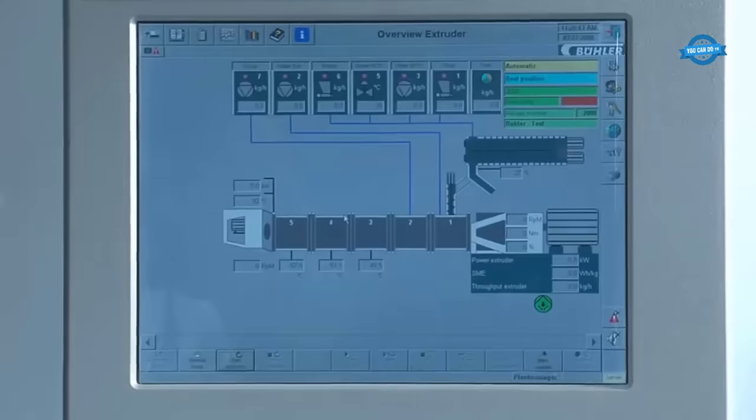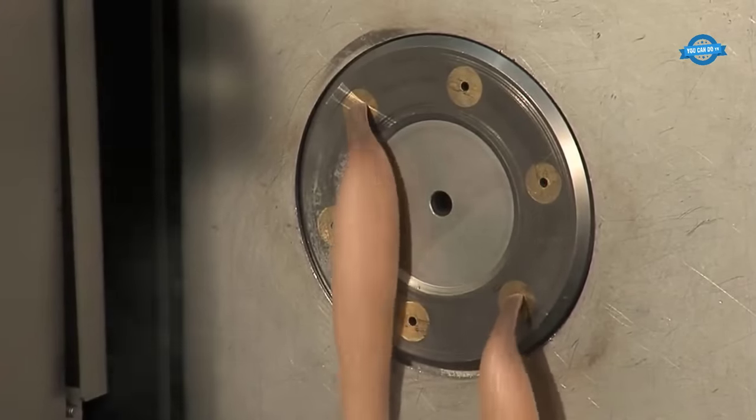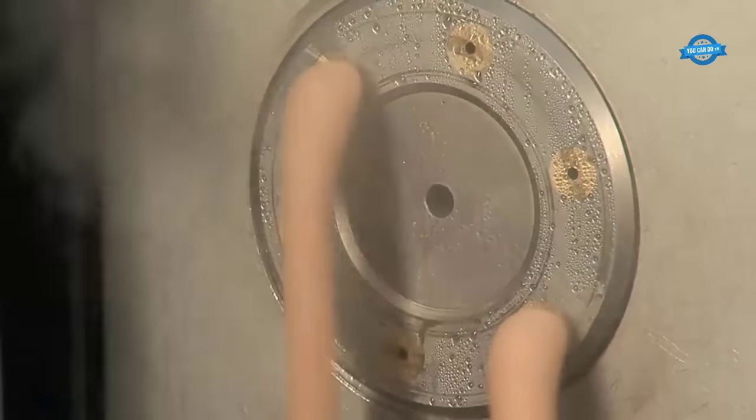In the event of an unforeseen circumstance, the extruder is equipped with an emergency stop mechanism. This safety feature halts all operations instantaneously, preventing potential accidents or damage to the equipment.